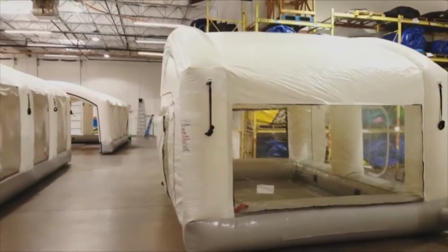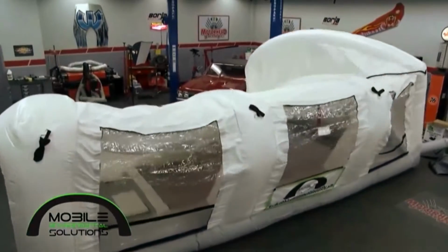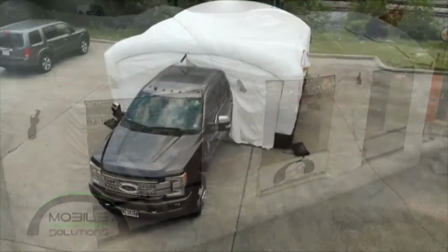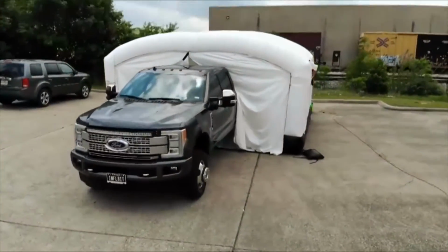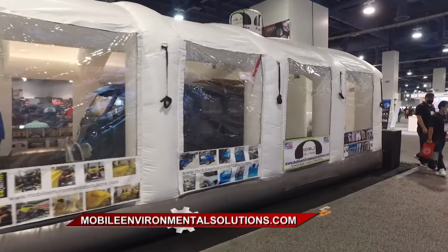How can a paint booth from Mobile Environmental Solutions help folks maximize their space at their shop? The best part is when they're not painting, they can roll it up and put it away, which allows them to use that space for something else. Maybe doing oil changes, doing body shop work. You know, the sky's the limit, you can only imagine.